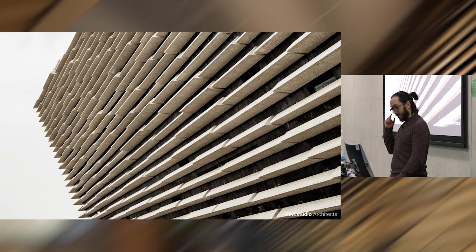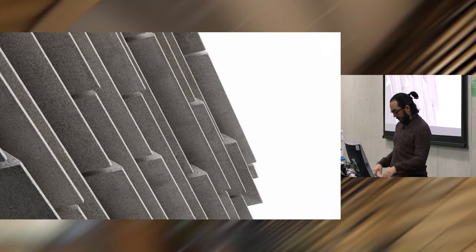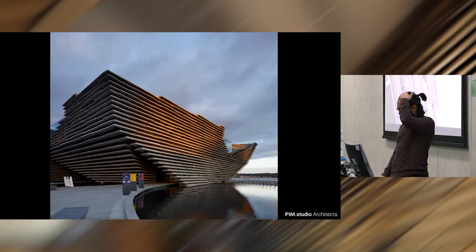So we say, why can this not happen in a building? And that's why we try to have all these variations in the facade of the building. I think I'm getting a bit late, but I'll show some images and talk through that.